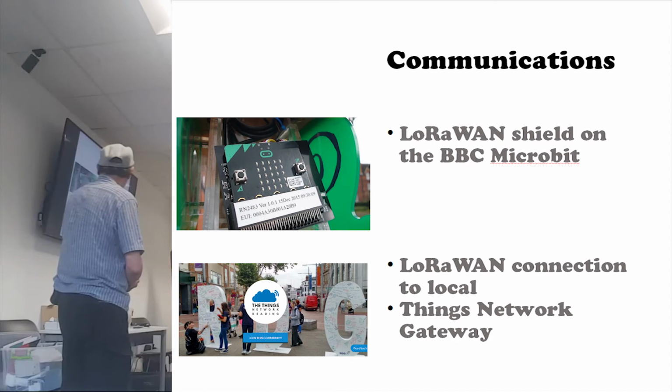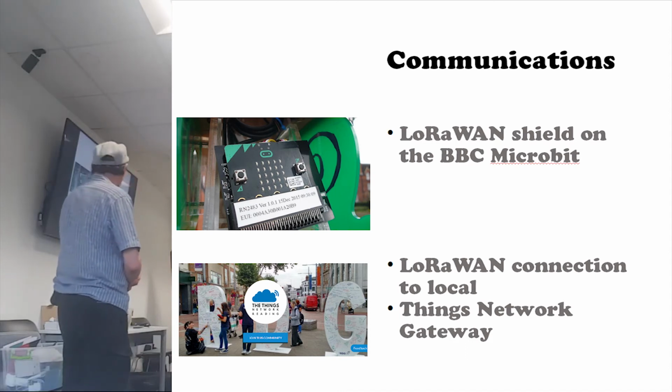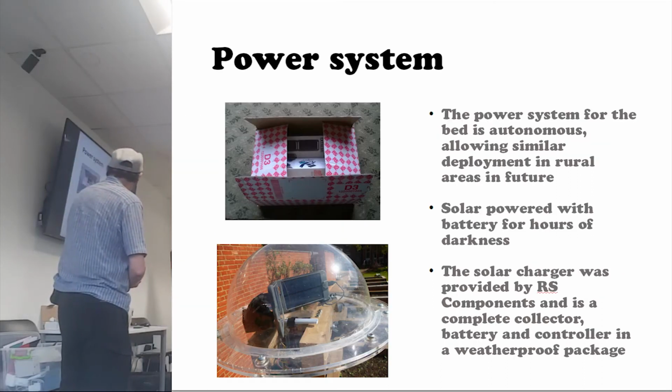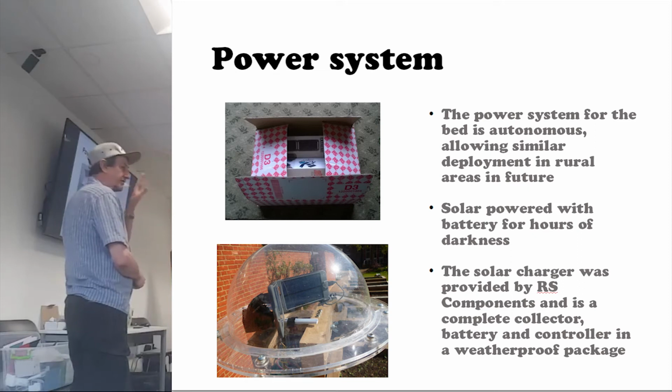We have in fact got the world to deploy their own gateway. One of the challenges has been getting it connected wired to the university network, but we were able to actually put it close to an access point. Power system.